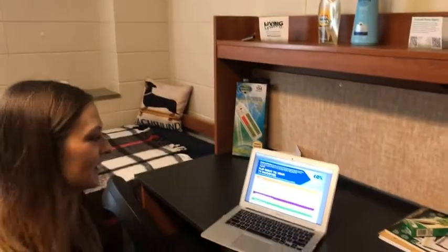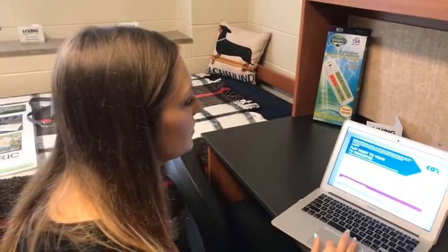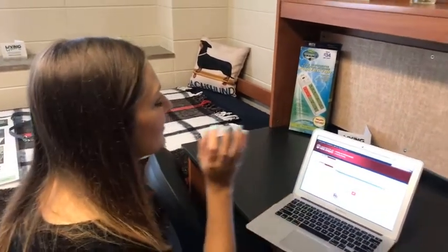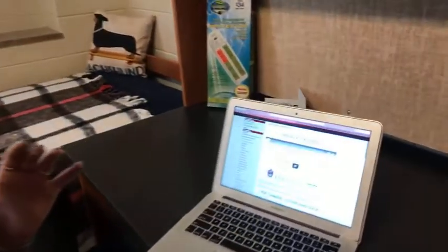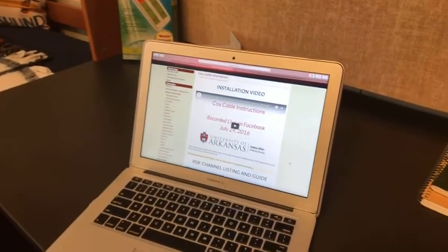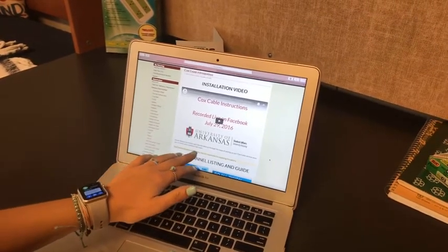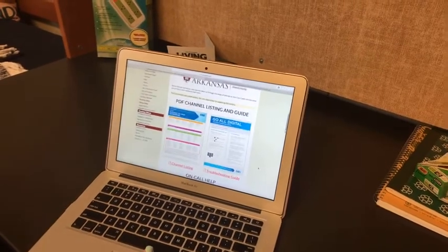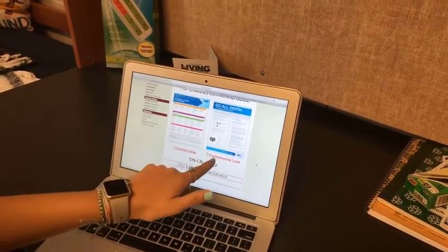Yeah, so right here, if you go to housing.uark.edu/channels, you'll get to this screen, and it does tell you Cox Cable instructions about how to set up everything. And then it says, the Cox remote uses a AAA battery. You are responsible for supplying this battery. Yes, bring that AAA battery. Yes, and then right here, it gives you the channel listing and the troubleshoot guide.